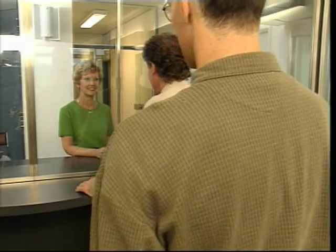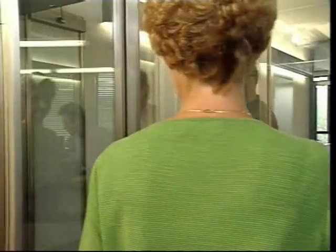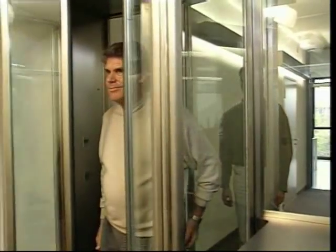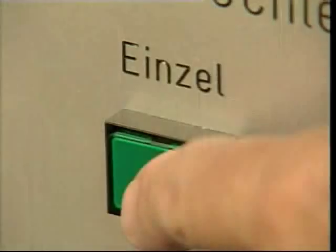Entry is possible for visitors without daily access authority by easy manual operation of the system by an authorized person. The sequence of passage is so efficient that up to 10 persons per minute can pass through.